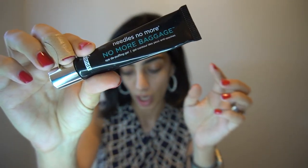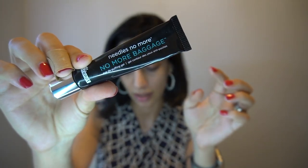But anyways, I wanted to get on here and compare two products. As you guys know, I have very big under eye circles and I've always had them, and I've mentioned this multiple times here and on Instagram as well. I use this, which is the Dr. Brandt No More Baggage. I love this product and it is beautiful. It makes the under eyes very nice.